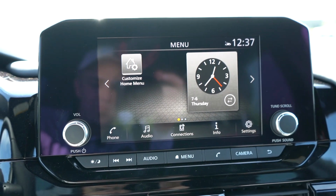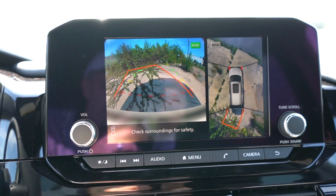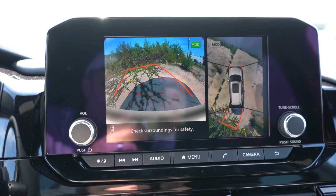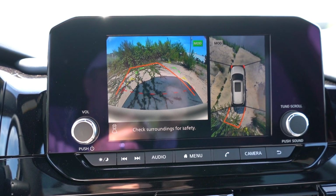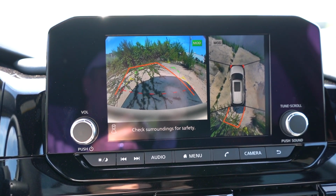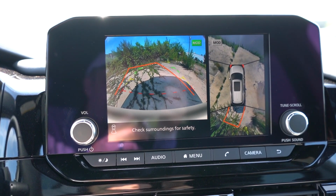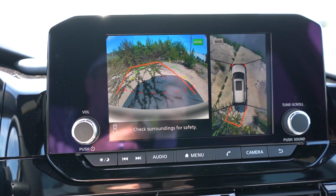Last thing I want to mention to you guys on the infotainment screen though is when you do put the Pathfinder in reverse, you will find a rear view camera coming standard across the board. But if you were to go with the Rock Creek, SL or Platinum, you're also going to get that 360-degree monitor there to the right, giving you that bird's eye view, which is always going to lead us into safety.